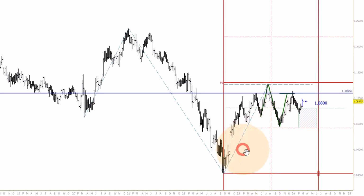So looking at the weekly, there's a 108. I think that's where we first started using it, and that's the dashed green line you see. The box was where I said if we get stuck under that, then we're going to get weak down into the lower level below 105.